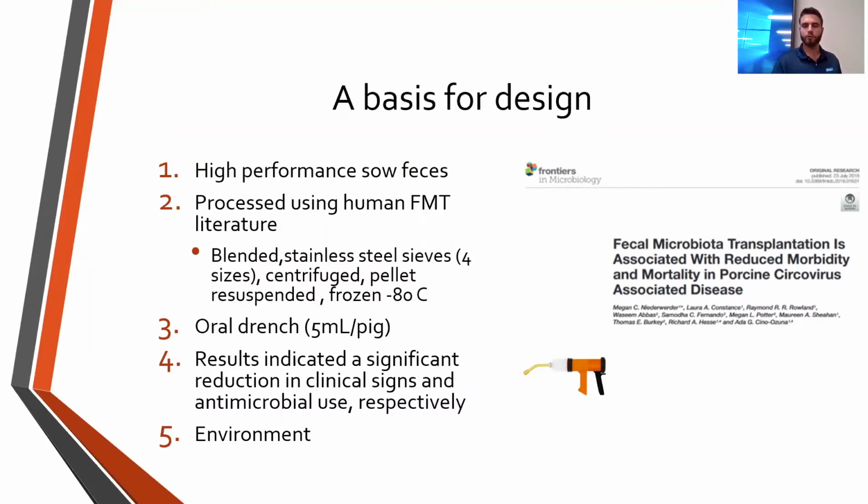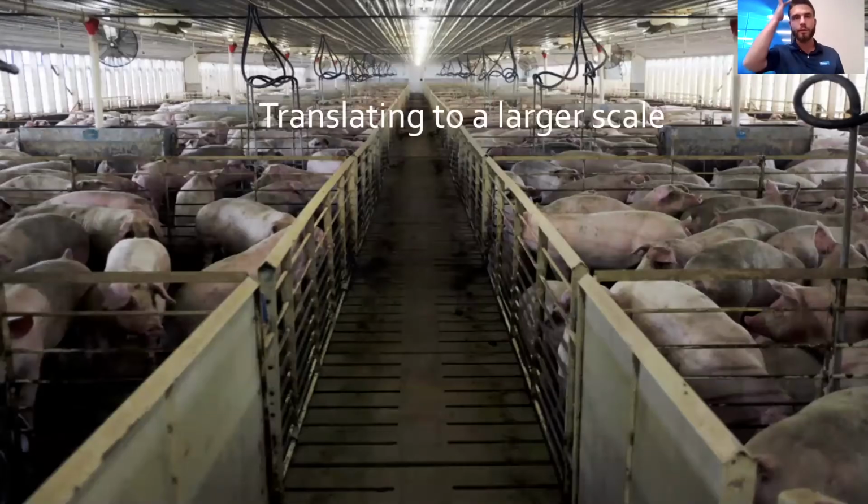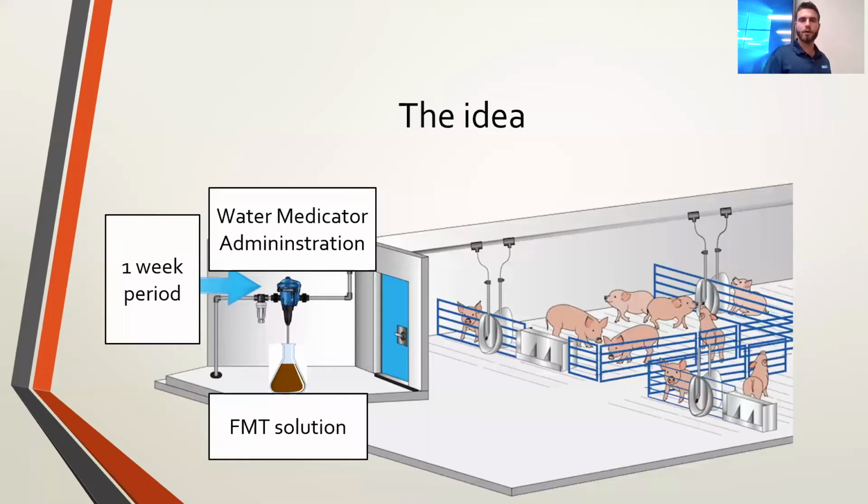So my design was built on her original study, but it was scaled into a commercial wean-to-finish barn setting with 1,200 pigs in each treatment group. The idea was basically taking that FMT solution and, over a 1 week period, administering it through a water medicator, just like you do your normal water medication drugs.